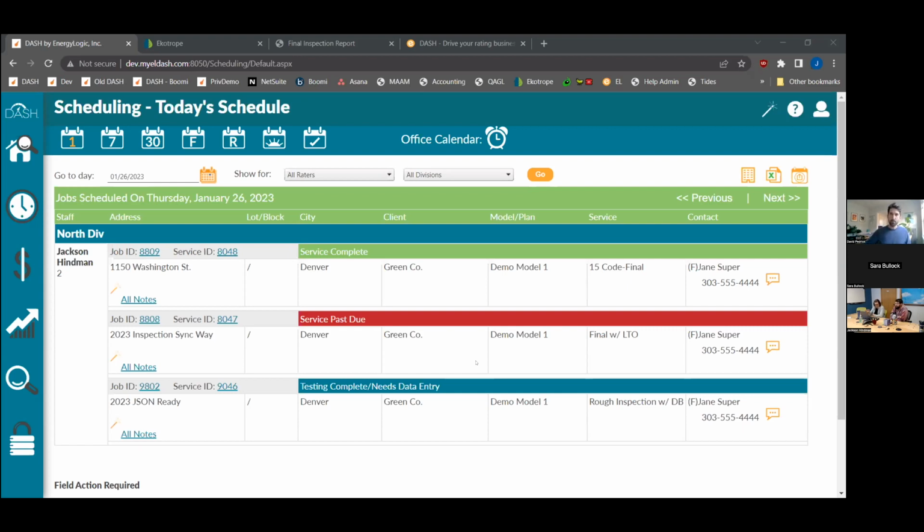We started working on it almost 12 or is it more like 15? 2006, I'm being told. So it's come a really long way since then. As Sarah mentioned, we do believe it's designed by HERS raters much more than other software products, which can be more focused on just data entry and miss a lot of the day-to-day rater use.